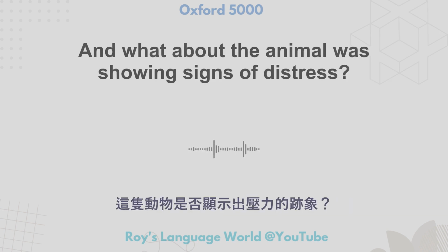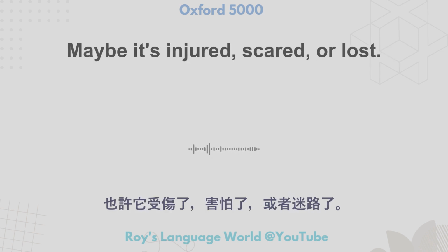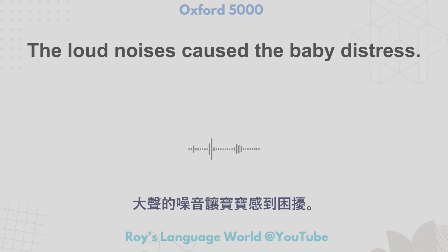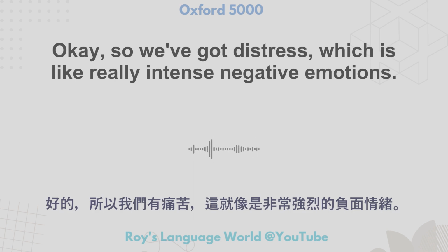And what about the animal was showing signs of distress? Perfect. That means something's wrong. Maybe it's injured, scared, or lost. And finally, how about this? The loud noises caused the baby distress. Oh, yeah, poor baby. Okay, so we've got distress, which is like really intense negative emotions.